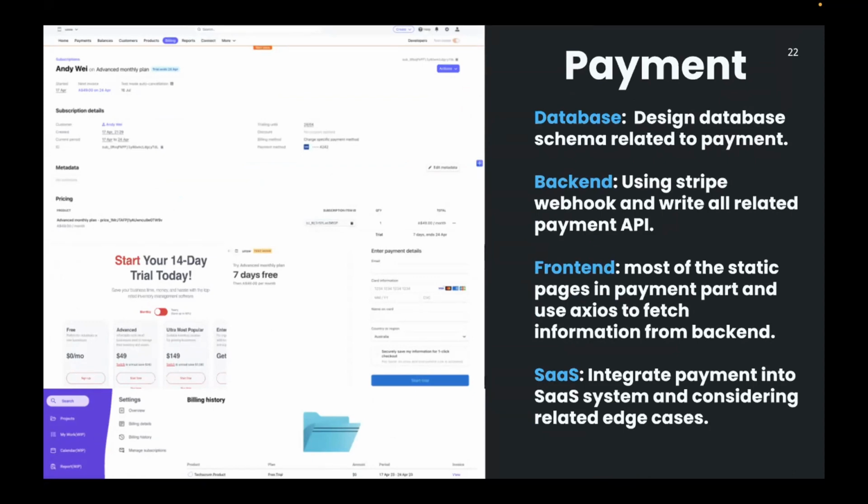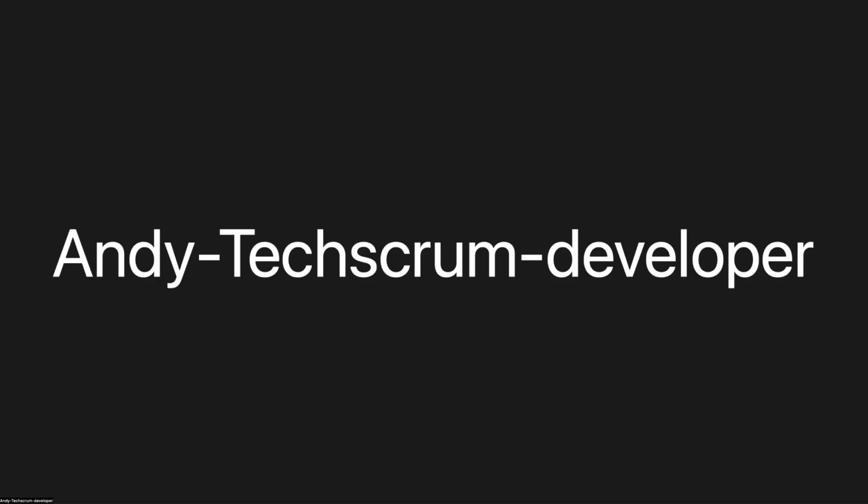When it comes to the front end, I wrote most of the static pages about payment and used Axios to fetch the data from the backend to the front end. Then I also integrated this payment system into our SaaS system. Finally, I also considered some edge cases to make sure the user experience is good. And now let me share the screen to show the demo, and you can have a look at what this payment part looks like.